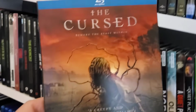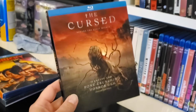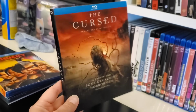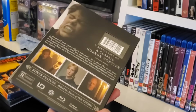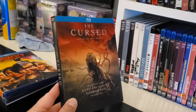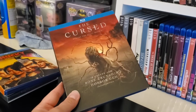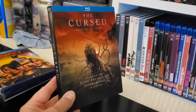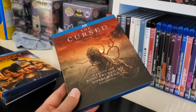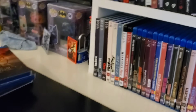What's this one? The Cursed. I'm going to let this one go. I think someone sent this movie over. I did watch it one time, and I feel like I got what I was going to get out of that one-time watch. I don't see myself watching this one again. It's got a nice slipcover on it. So I will trade this movie in, and someone can find it at Bullmoose and enjoy it.